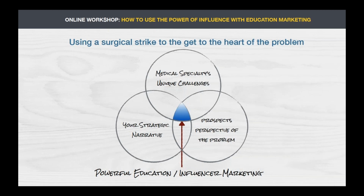It can't be your perspective, okay? You have to get to the prospect's perspective of the problem, which is why I call it the surgical strike, to get to the heart of the problem, right? What affects them emotionally, right? How does it affect their day-to-day? And I'm going to keep saying this again and again, because again, in the previous one, I said the most effective sales tool that you have at your disposal is the transference of emotion and logic, okay? To get those prospects, to get those physicians to take action, to do something about the thing that's repressing them, okay?